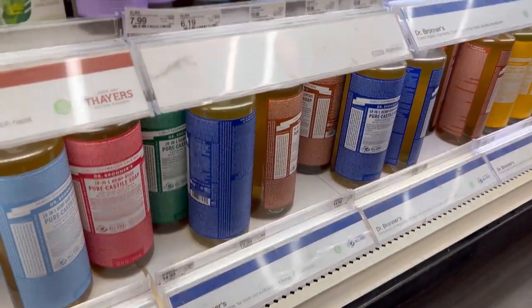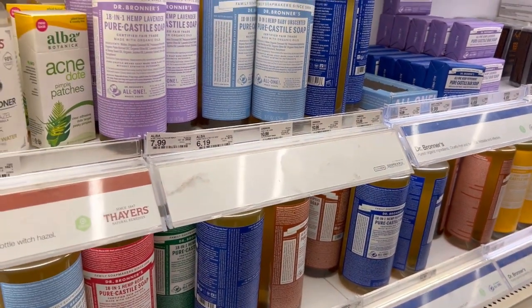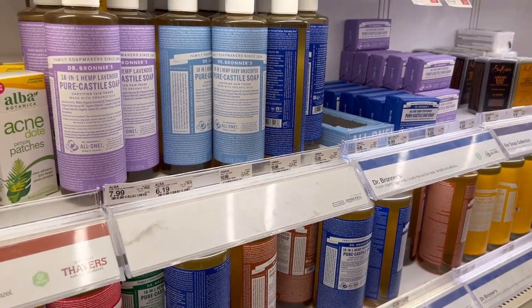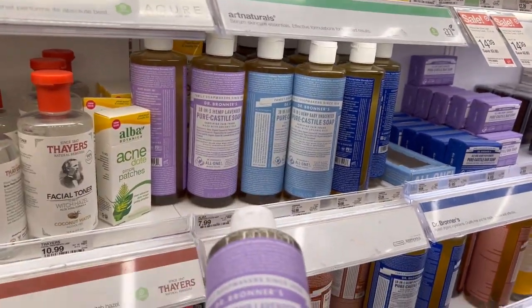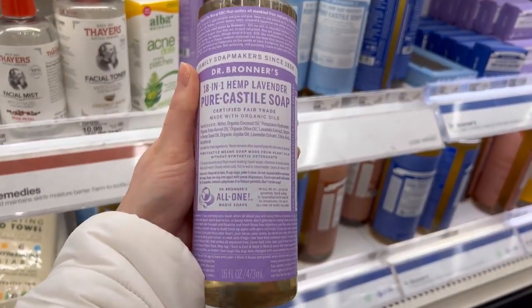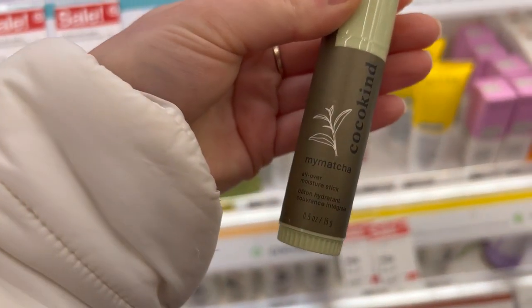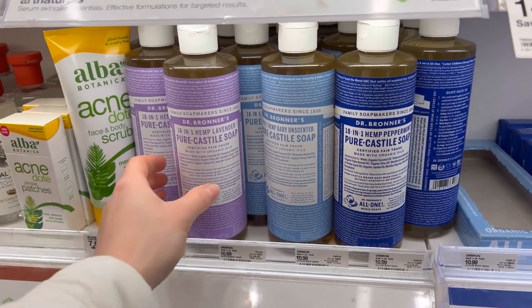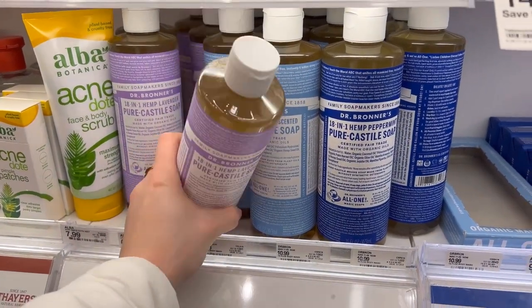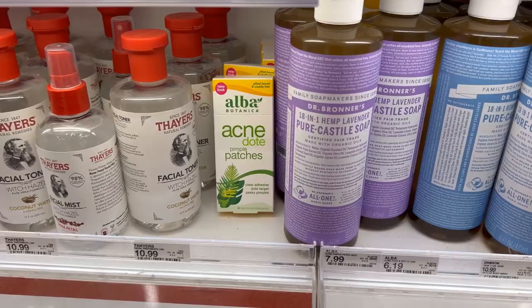Dr. Bronner's. I have the rose body wash and I like it, but it was a little on the dry side, so I don't know if I should try out something different. I love a lavender. Maybe I'll try this. This looks interesting. Coco Kind My Matcha all over moisture stick. All right, I love Dr. Bronner's, what they stand for and how clean they are, so I'm gonna try the hemp lavender.